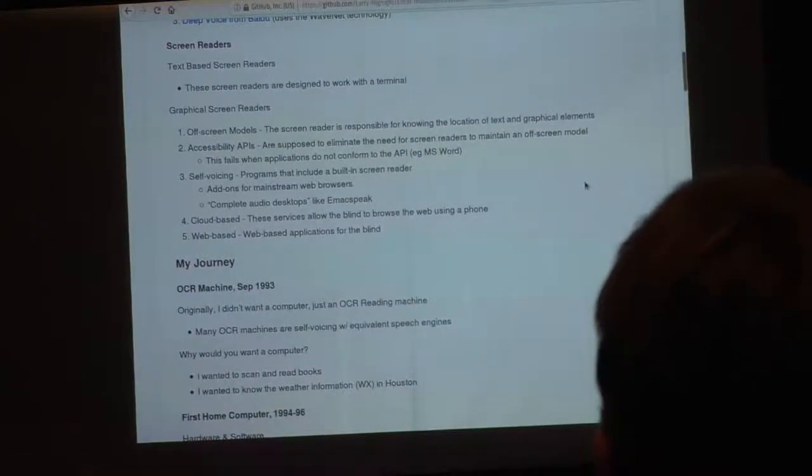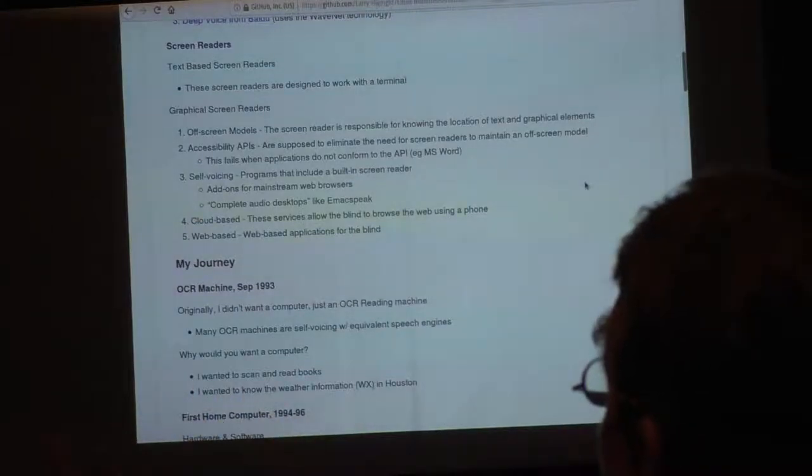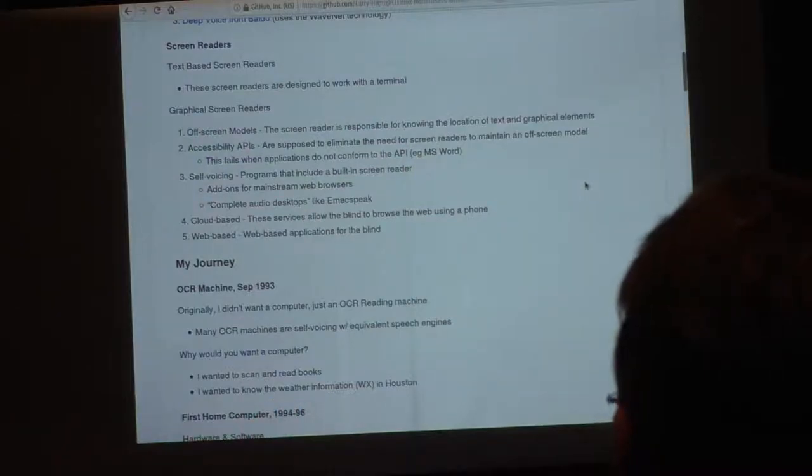Within the graphical model, there's this concept of self-voicing applications, an application that comes with a screen reader itself, like the first OCR system you had. OpenBook is an example. Emacspeak is an example of an application that has its own screen reader built into it. There are several cloud-based web applications that act as portals so that when someone goes to, say, the LA Times, it tries to read the contents of that page for you. That's pretty much it, right?